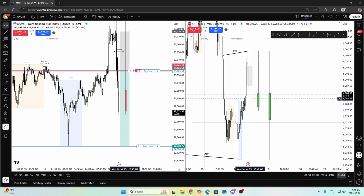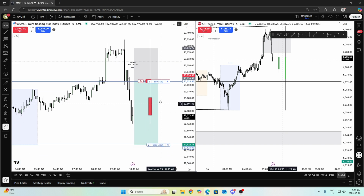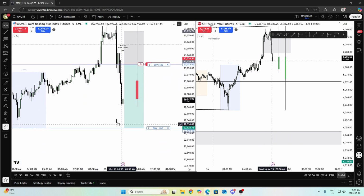Pretty much a perfect entry, man. So on my funded account, my take profit is like 264. I'm just 1-to-1 R scalping on the funded account. On the live account, let me get into the trade recap right now, actually. I already took the win on my funded.